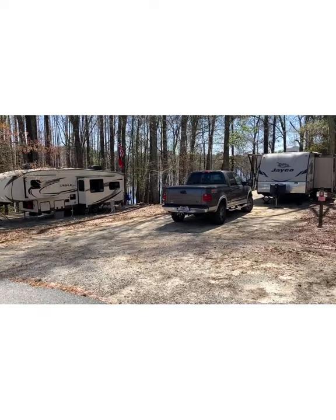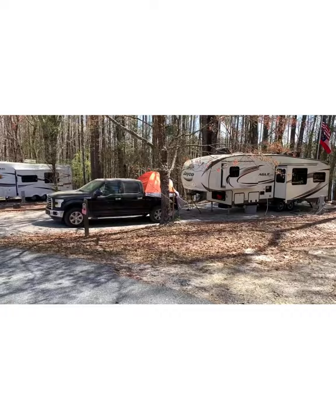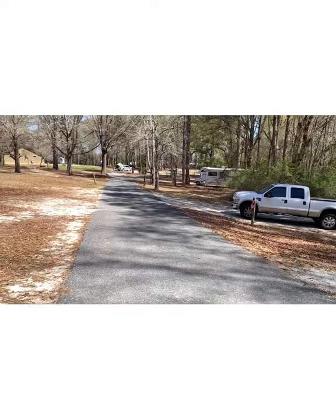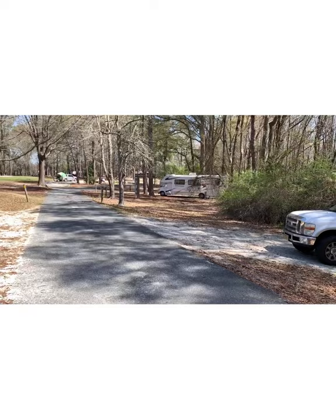If you got a friend that wants to camp with you, they can buddy site with you right there. You can see everybody's kind of far apart. Not stacked on top of each other. But it's pretty much one way in, one way out. Pick back up once I get closer to my site.